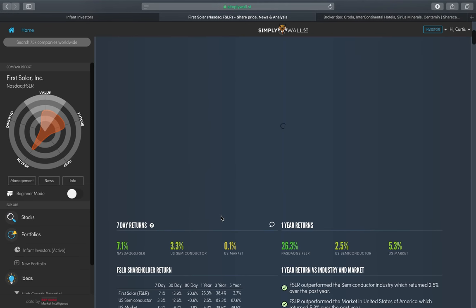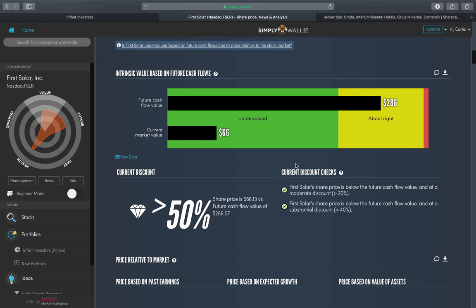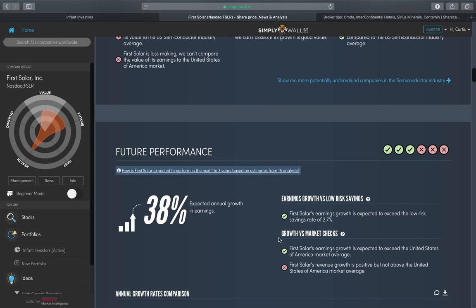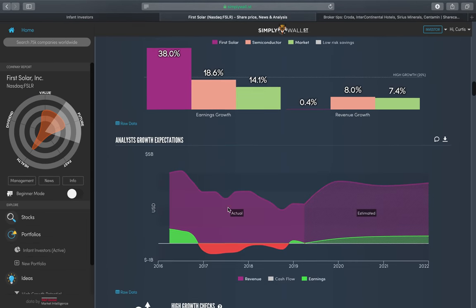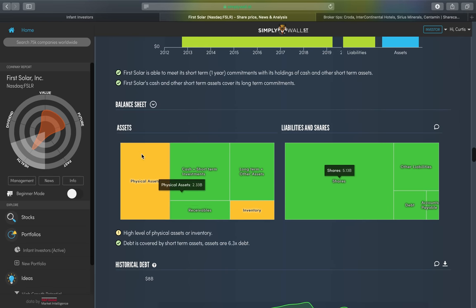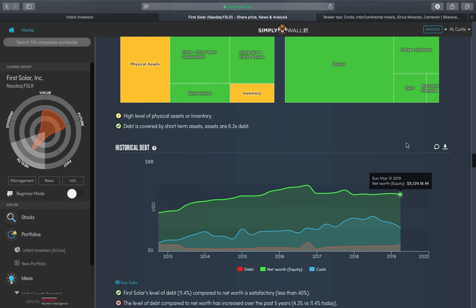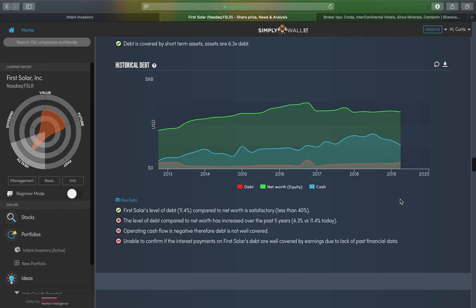If we take a look at First Solar, here you can see it's incredibly still undervalued. This is where it's projected to get to in the next 1 to 3 years. So will it reach that? Well, I sure hope so. But it's a fantastic opportunity from my personal standpoint. So I'm really, really happy with the growth in First Solar. The future performance is looking at 38%. So again, I'm still happy with that. There's no debt. There's obviously a lot of physical assets. And I think it's generally a good buy.